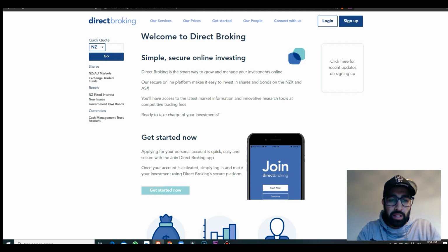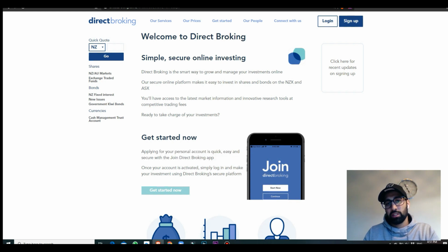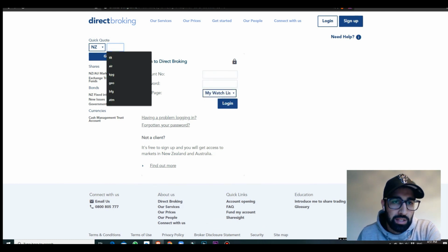With a Direct Broking account, it's free. As you can see, applying for a personal account is quick, easy, and secure, and you join with the Direct Broking app. If you join that way, it's completely free to join. You don't have to stick money into it, but correct me if I'm wrong. So I'll probably open up a Direct Broking account, and then I'll probably just use the market depth. If you log in, you'll see what the market depth is like.